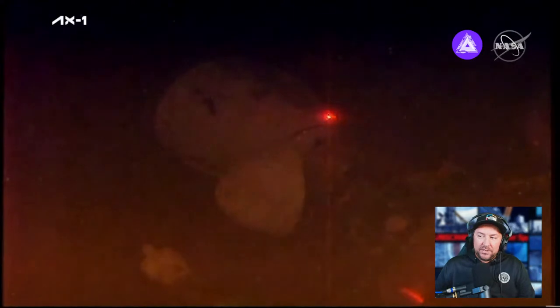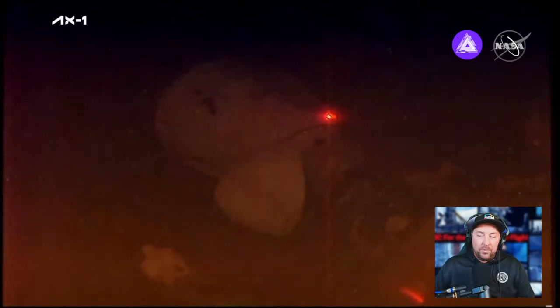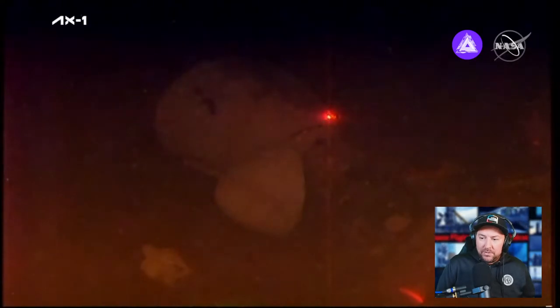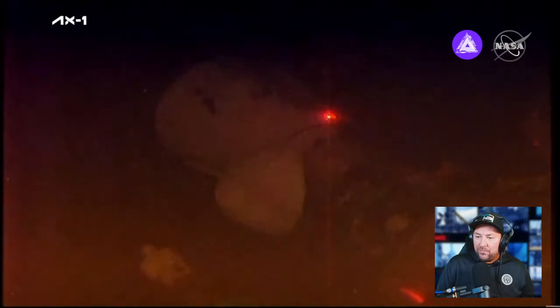It's got a little bit of time before they start drifting away from the space station. We may lose signal at some point, not have a view of the AX-1. It happens sometimes during these live feeds from NASA. So just be forewarned that that may happen. It's normal.